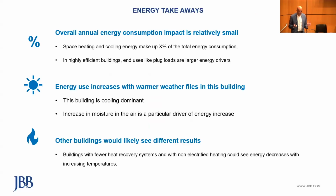So I guess I just went a little bit over the takeaways. The overall difference in energy looks small. In this building, heating and cooling are about 15-ish% of total energy. Depending on your system, it might be a little bit lower, it might be a little bit higher, but in any modern building, we expect the biggest drivers of overall energy consumption to be plug loads. And so your deltas overall may look somewhat smaller than you might at first glance anticipate.